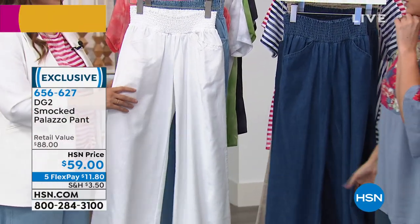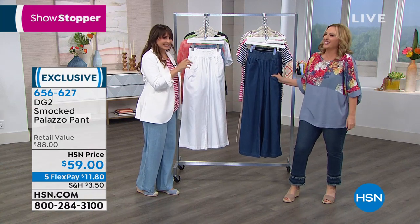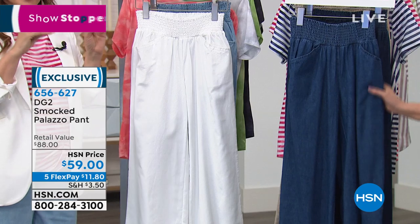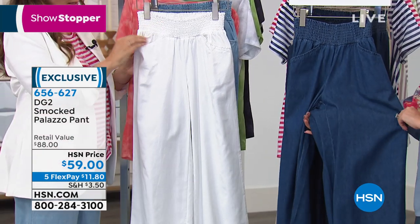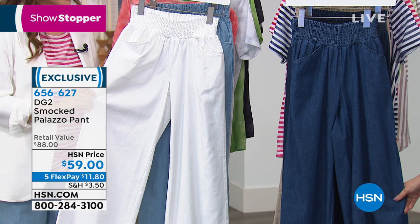I would think about getting these in the white. This is the kind where you get the one pair and it haunts your dreams. Like, I should have gotten the other one, because these don't come around all the time. Yeah. Pants like this really solve that fashion dilemma of the perfect proportion between a stretchy waist with this beautiful smocking detail and this wider leg that's not too wide and that's in a fabric that actually breathes.